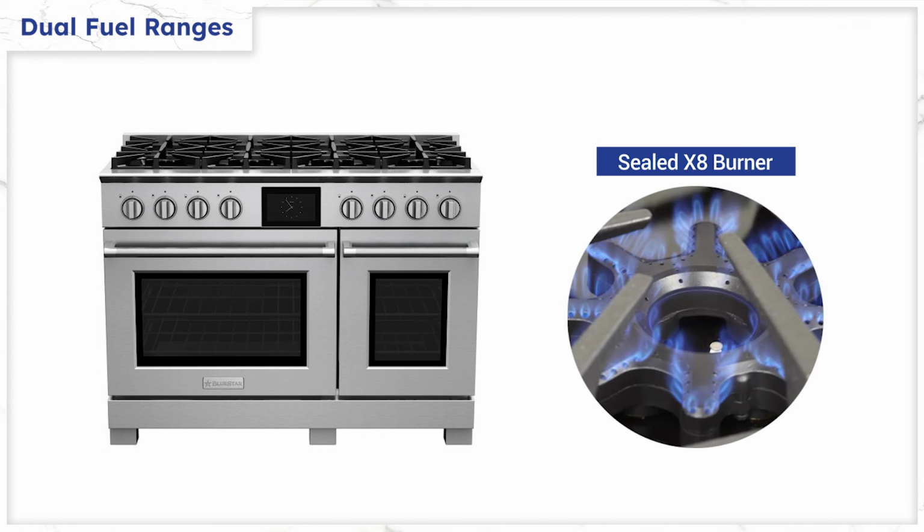Now, dual fuel for BlueStar is fairly new. They never really had dual fuel up until less than a year ago. And this has been a real big change for them, where they're known as no digital, really kind of pro open burners. Now, this is completely different. So they have what they call their new X8 burners on their dual fuel on the top, which is really cool. Kind of that star-shaped, finger-shaped burner.